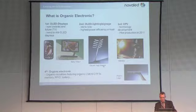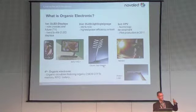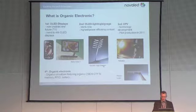And the third market, this is maybe a surprise to you, is organic photovoltaics, which is actually from a physics standpoint not a big surprise, because the OLED is creating light out of electricity, and the OPV, the photovoltaic application, is the other way around. We absorb light and create electricity. It works partially with similar design and materials, and so we are also engaged in this market.